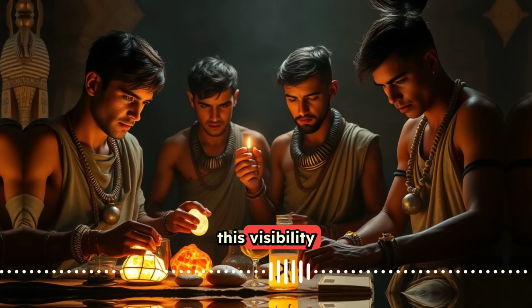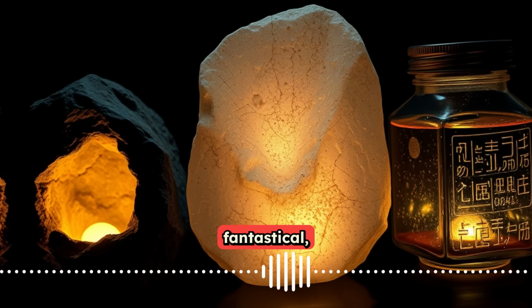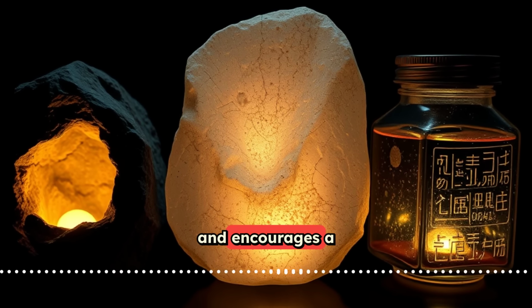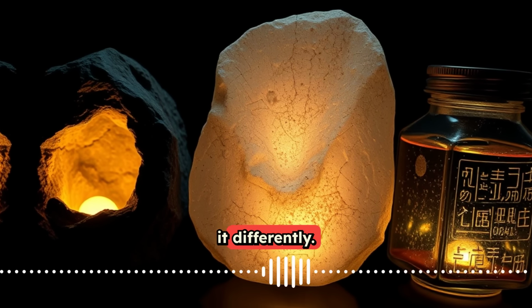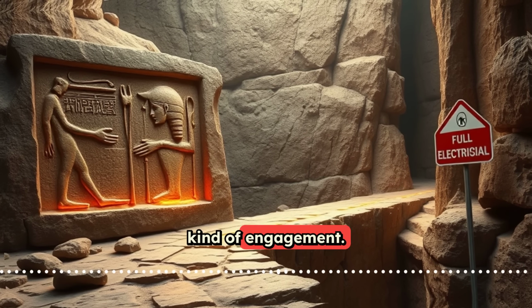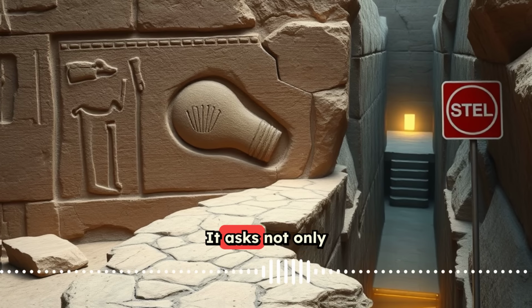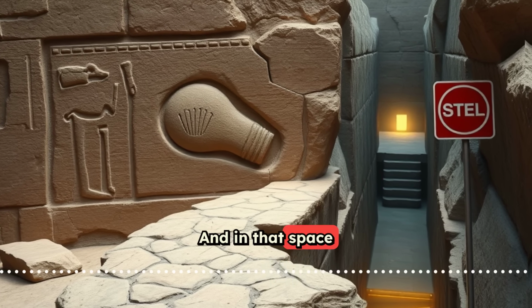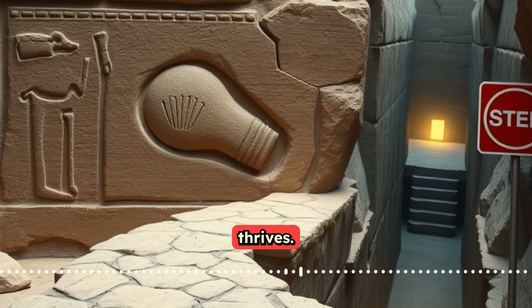Critics argue that this visibility distorts public understanding. By focusing on the fantastical, it diverts attention from the real achievements of ancient people and encourages a kind of historical laziness. But supporters see it differently. To them, the Dendera Light invites a different kind of engagement, not with fantasy, but with possibility. It asks not only what we know, but what we might have forgotten. And in that space between certainty and speculation, the human imagination thrives.